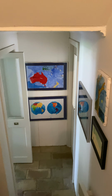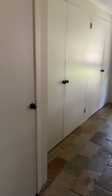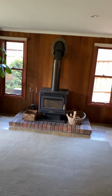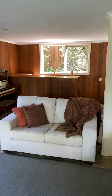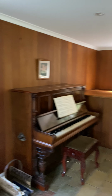Leading downstairs, which could be classified as rumpus, certainly third large living area. But how's this for a space? Certainly could be sitting here beautifully enjoying the outdoors and inside. Lovely canara. It's a huge area. It's a magnificent block.